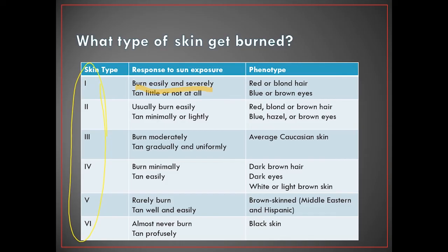Skin type 2, he may have minimal tanning, but still burns very easily upon sun exposure. These are blonde or brown hair with hazel eyes. Skin type 3 is what we see in Egypt as fair-skinned Egyptians. They are usually skin type 3, not skin type 1 or 2. We hardly ever see Egyptian patients with skin type 1 or 2. Average Caucasian skin is usually type 3. They burn moderately and they usually tan upon exposure.